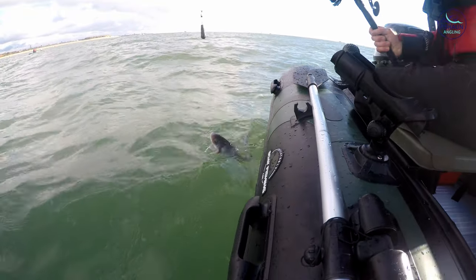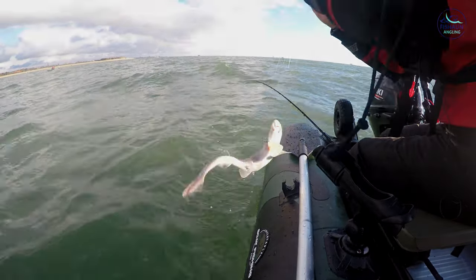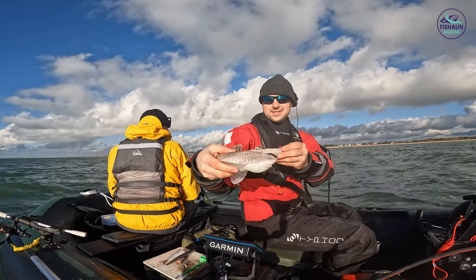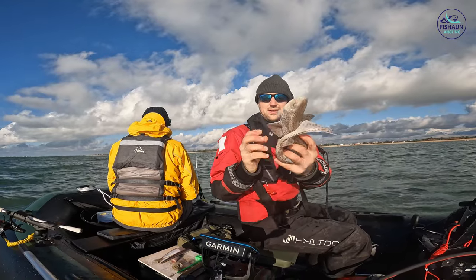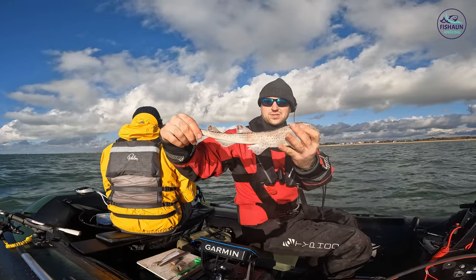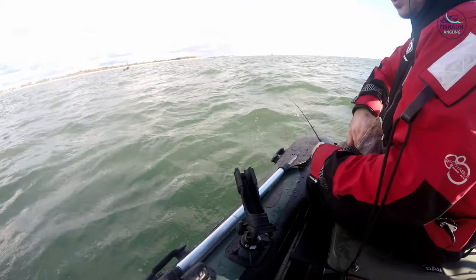Oh, he's got a hook hanging out, so we should probably be a bit careful. There you go, guys, another dogfish. It's definitely that time of year. Oh, he's going. Quite a few of these now, quite a good size today. Let's get him back in.